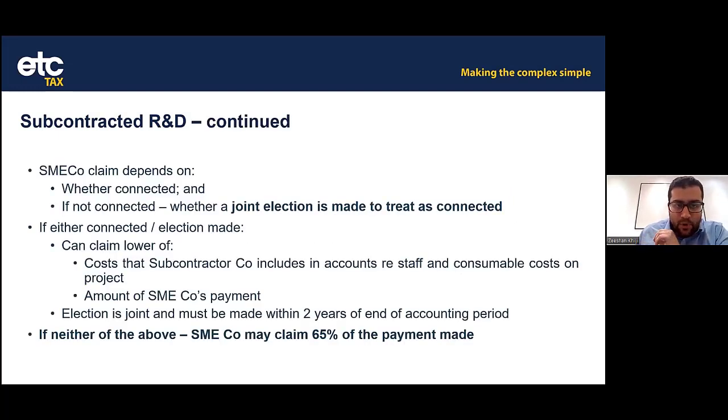And how much of the expenditure can be included? Here we need to look at what the relationship between the claimant company and the subcontracted entity is. Are the two connected or not? So if you've got a scenario where we've either got common shareholdings between the two, or, say, for example, a group scenario where one of the group companies is subcontracting the R&D work to another group company. In this scenario, where the two are connected, the claimant company can claim costs based on the lower of the cost that the subcontractor company includes in its accounts in respect of staff and consumable costs, and the amount of the SME's payment. So essentially we need to look at what the costs are that are included by the subcontracted entity in its accounts, and we then need to look at the actual payment made by the claimant company to the subcontractor entity. We need to compare the two, and we include the lower of the two as part of the claim.